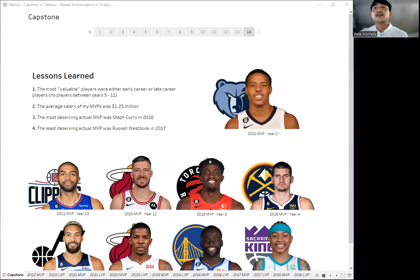In conclusion, here are some lessons I learned from this study. The most valuable players in the literal sense were either early career or late career players, with no players in the prime of their careers, which is from years 5 through 11. This is probably because of players overperforming their rookie contracts or good players on their last legs, overperforming contracts they received in the last years of their careers.